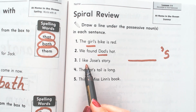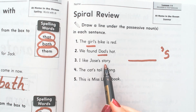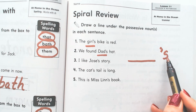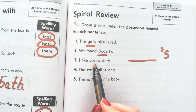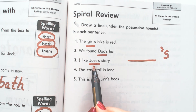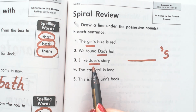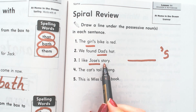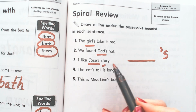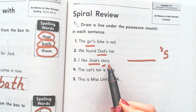Okay, I like Jose's story. We're looking for a possessive noun, and they end with apostrophe S's. That's the one. Jose's. I like Jose's story. What belongs to Jose? The story. Maybe he made it up. So it's his story, Jose's story.